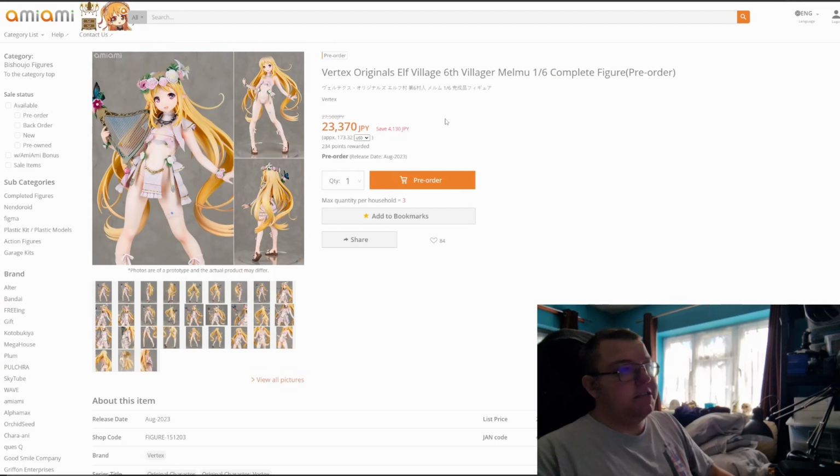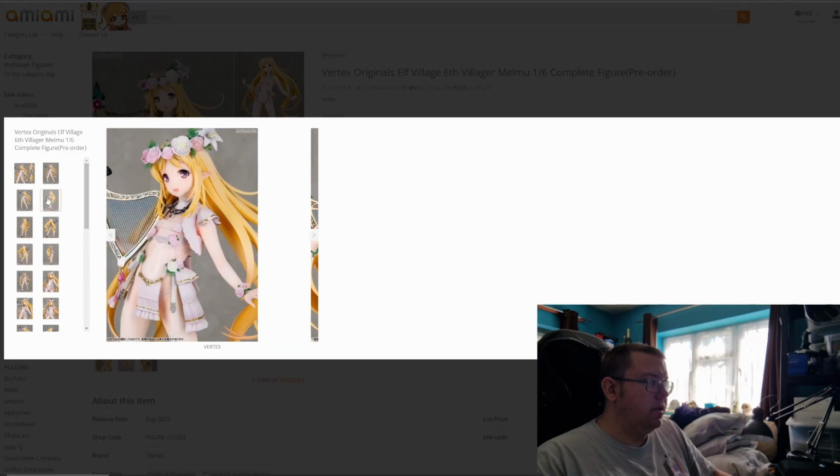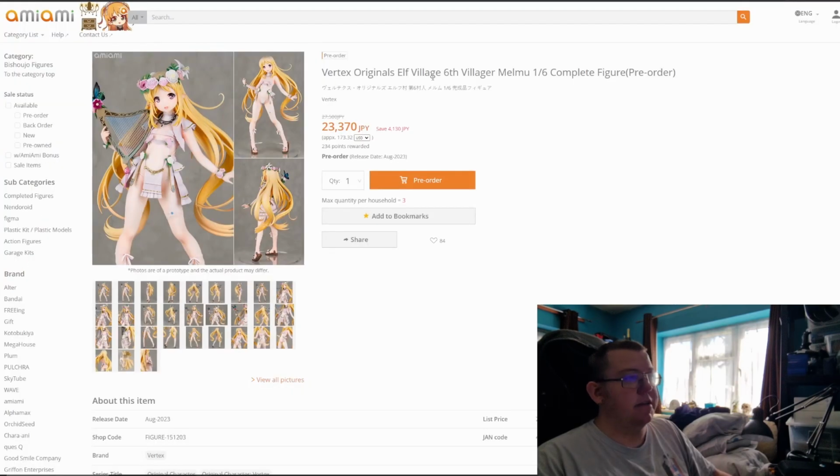Vertex Elfidra 6 Melmu. This is a not safe for work cast-off figure, so I won't show all of them going down and whatnot. But yes, you can cast off, and Vertex have done an entire range, obviously the Elf Village line. I've got two of them, which I will need to unbox at some point. I'll try and do that this week or next weekend in a follow-up video. But yeah, I've got Cecil and Arkley.